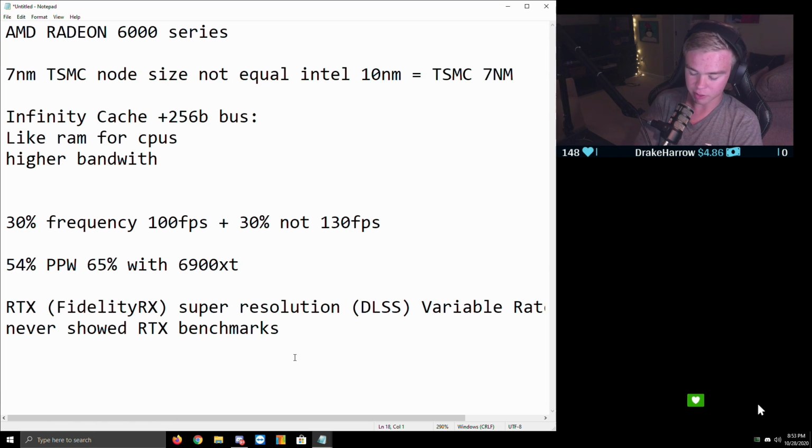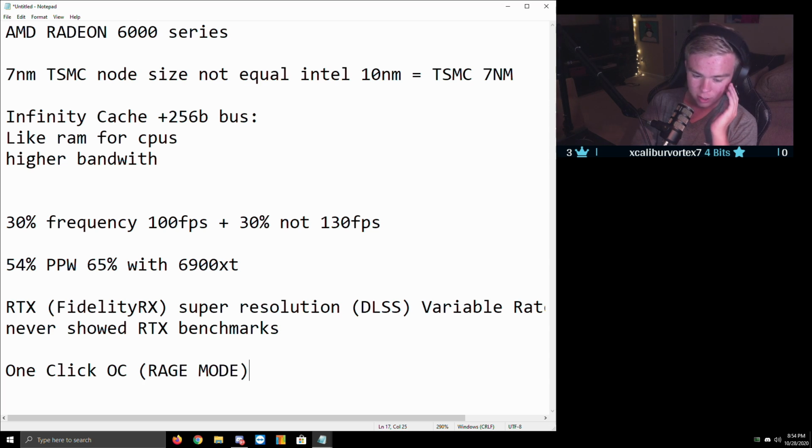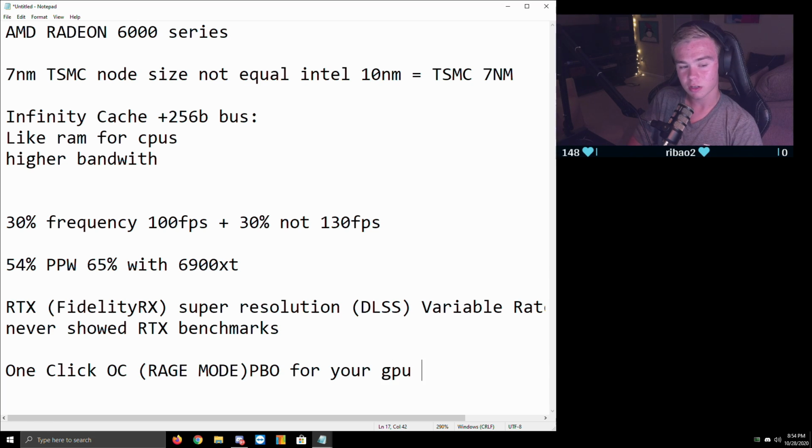So there are a couple of features. One-click OC Rage Mode. This is basically PBO for your GPU. I don't trust it. I trust manual overclocks way better than automatics and stuff like that. I've never recommended that stuff for people.